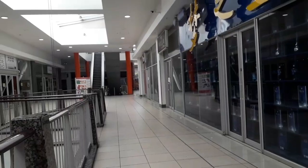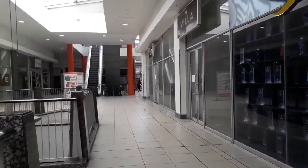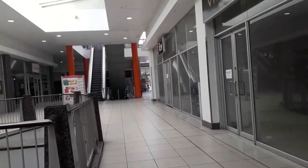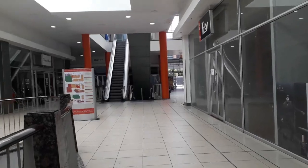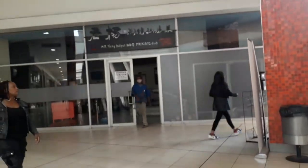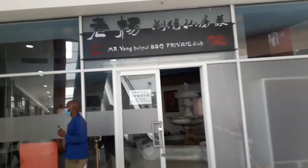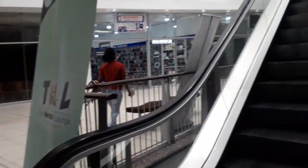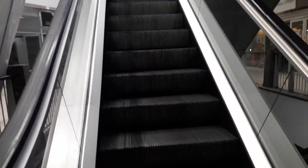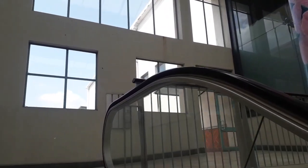There's all kinds of shops here. Not only supermarkets, so everything: restaurants, suitcases, all kinds. A lot.